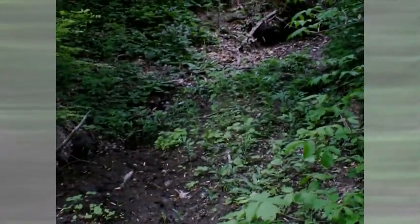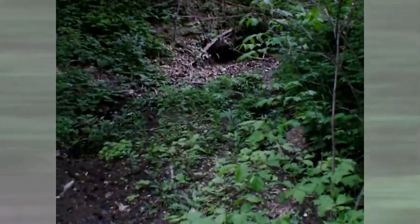I'm gonna put the camera off for just a minute. It's starting to rain. Shoot. Anyway, I'll turn the camera back on if we find any more.